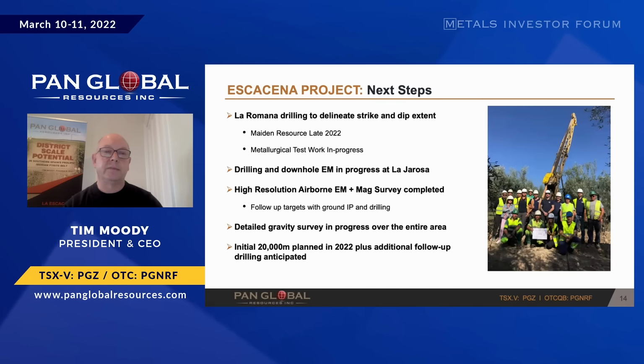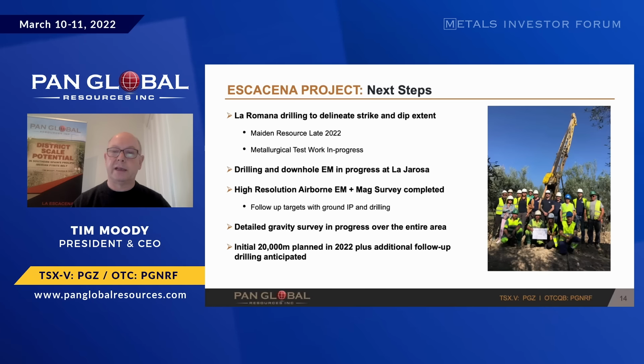All right, so just to summarise, our next steps: we're going to continue to try and extend the La Romana deposit and determine the dimensions of that. We'll look at potentially having a resource out late in the second half of this year. As I mentioned, we've got metallurgical test work underway at the moment. I expect we'll be following up with further metallurgical work later in the year. We've got drilling underway at La Harasser, and we'll continue to see how that goes, and hopefully we've got the start of another discovery at that target.